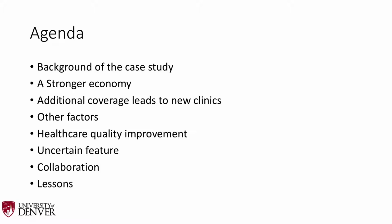There are good things, bad things, and uncertain features which they found out in the study, and the study does talk about how different collaborations came together to help the community, and finally what lessons we have learned from this case study. So let's move to the next slide.